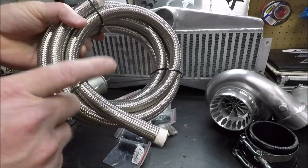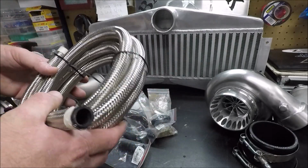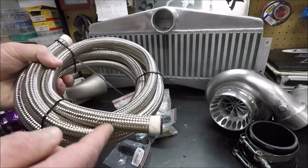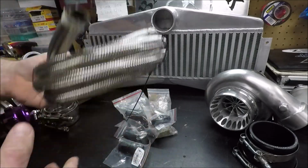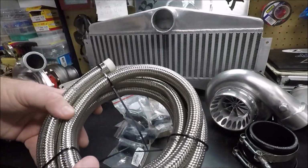I prefer the braided stainless on this because it's going to be so close to the exhaust, especially the way I'm having to set all this up. So if it does bump over against the exhaust, I don't want nylon that can melt. I'd rather have the braided stainless, so that's what I did. So this is my outlet hose.